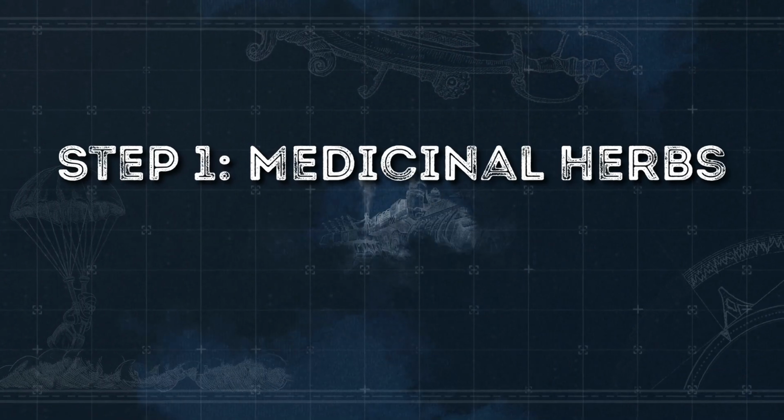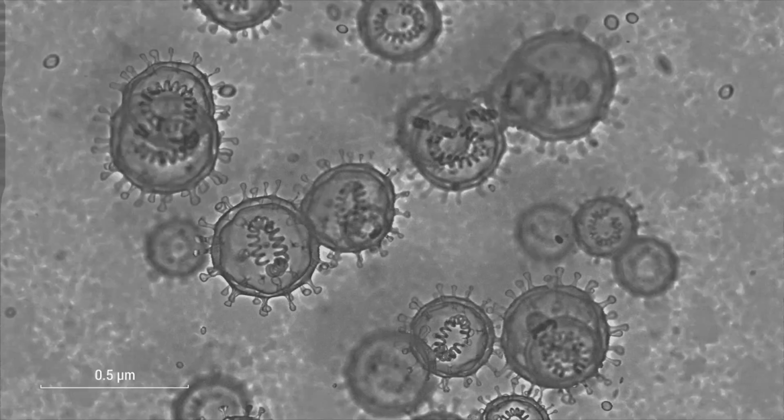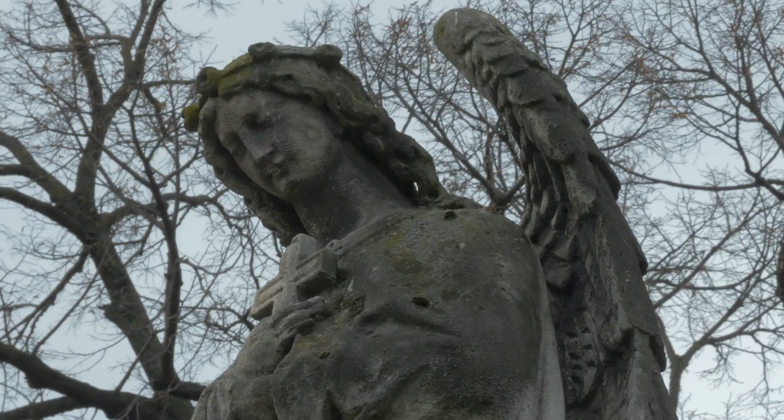Step 1. Medicinal herbs. How did nature replace pharmacies? Long before pharmaceutical companies, people relied on herbs and plants to treat various ailments. Some of them had remarkably powerful medicinal properties. Ancient natural antibiotics. Without antibiotics, any infection could become fatal. Ancient healers used natural substances that could kill bacteria.